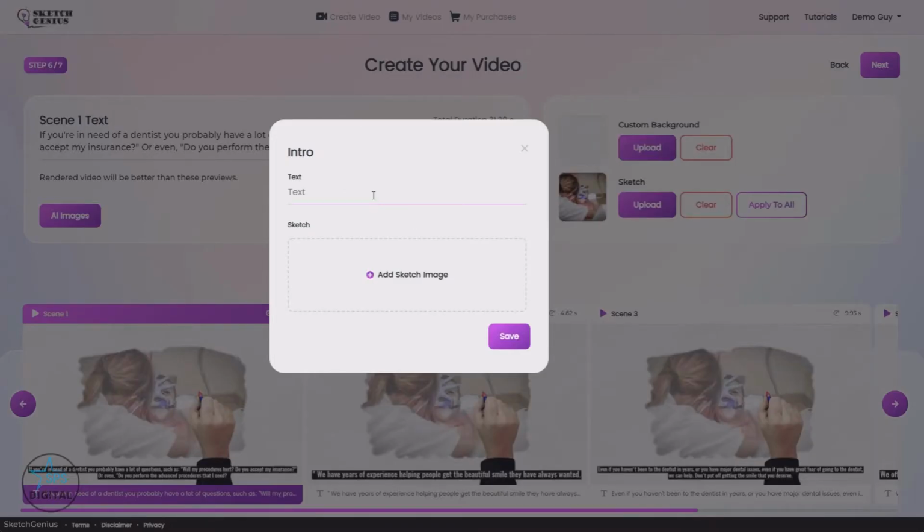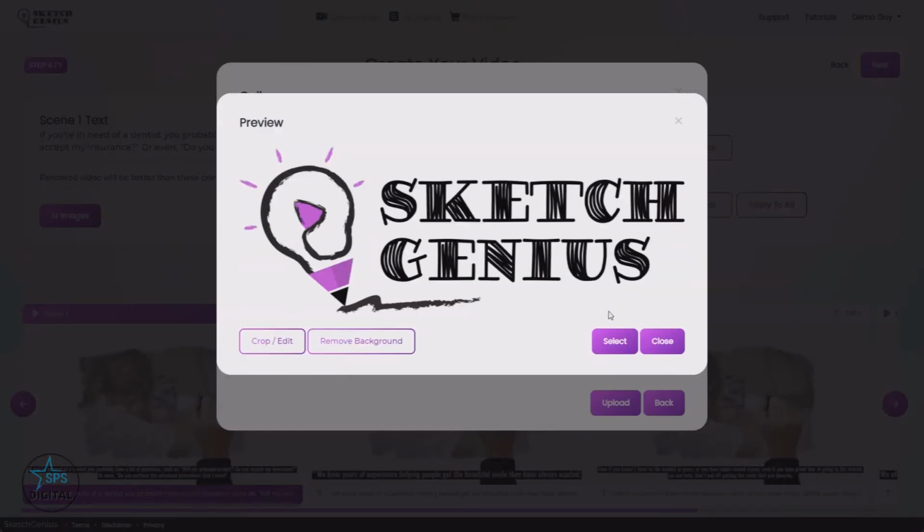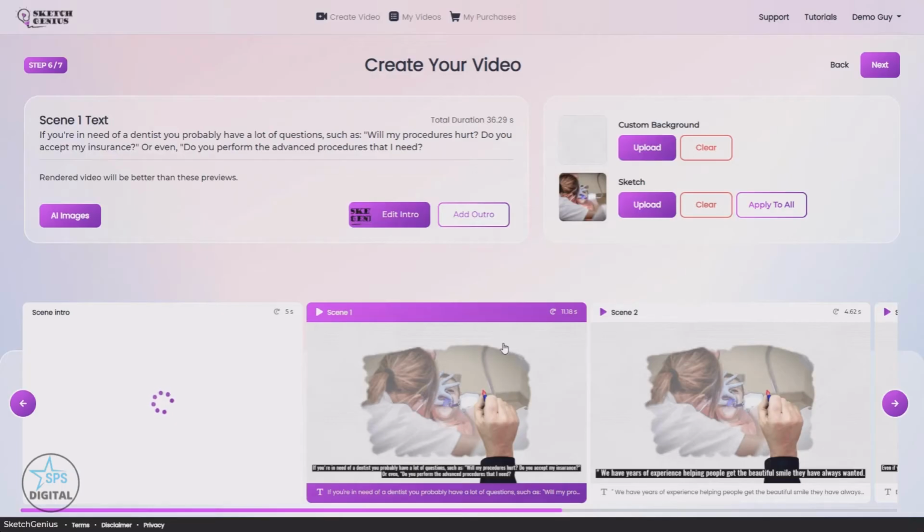Hit add intro. We enter the text, my first video, and then we give it an image. Use our logo here. Select and delete the image. Hit save. Now it's inserted in an intro scene. You can see the intro has a big title across the top, and then it's going to draw our logo. See our image here. Come back into it.